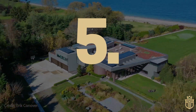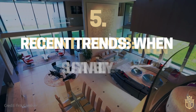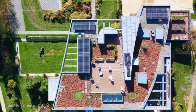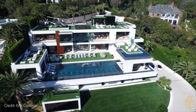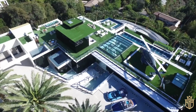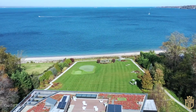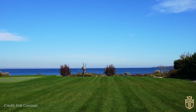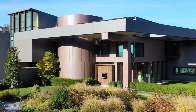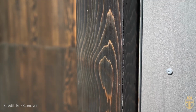Now, in an age of ever-growing environmental consciousness, a new architectural trend has emerged in the Hamptons, one that harmoniously marries sustainability with the region's traditional penchant for luxury. Today's architects and designers are cleverly incorporating eco-friendly practices with opulence, resulting in homes that embody luxury and environmental responsibility in equal measure. How are these architectural maestros achieving this balance? By ingeniously weaving energy-efficient features and sustainable materials into their opulent designs.